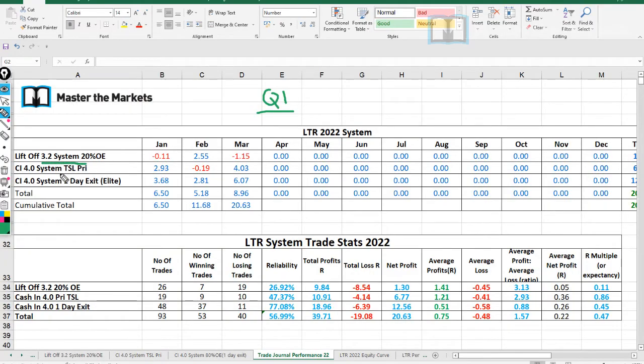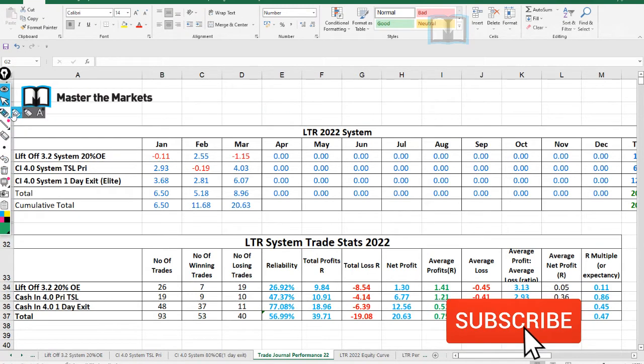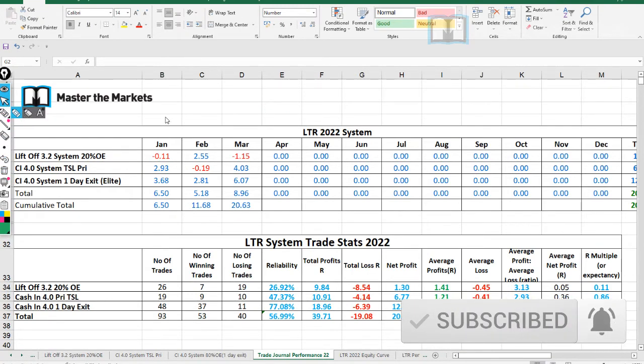This is each of the strategies that we have traded. There's the Liftoff 20% OE, which, as most of you will know from our Trader Space Scan package, means open equity, that is basically how much move is left. We are looking to capture 20% of the runners which get to that distance. The TSL primary is another strategy, and then finally we have the Cash In 4.0 1-day exit, which is based on 80% open equity, meaning 80% of the runners reaching that particular distance. Of course, if you are not sure of the terminology of open equity, I highly recommend you watch the Trader Starter Pack video series.